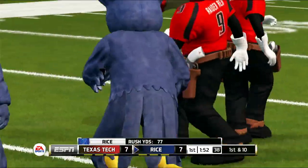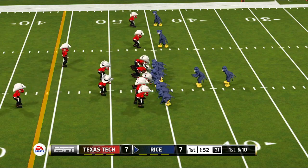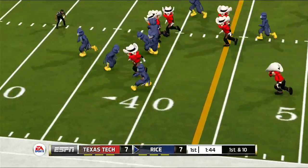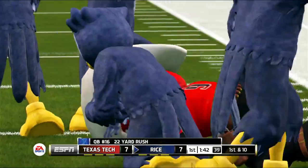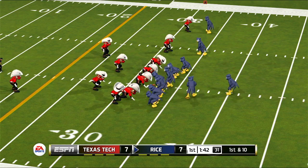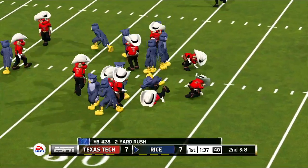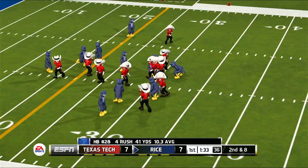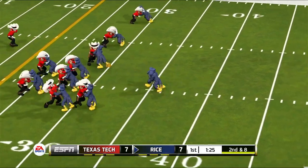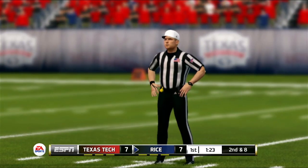Taken down at the 46. He has some room. He's at the 40. And down he goes at the 32. Two-yard run by the halfback. Gain 2 yards. That makes it second and 8. He's at the 20. Someone wanted a little head start there. Offside. Defense.